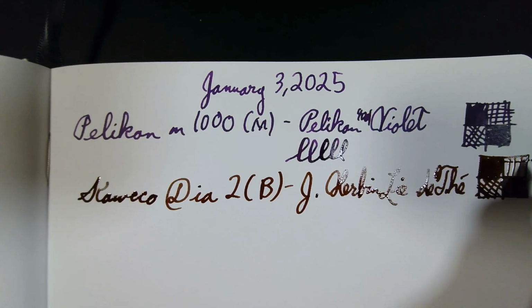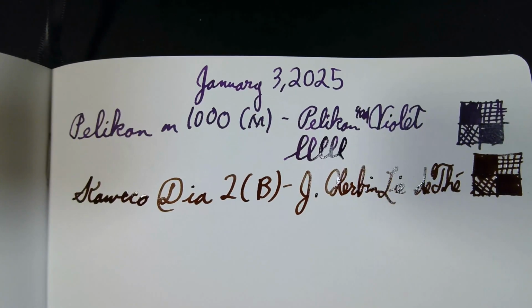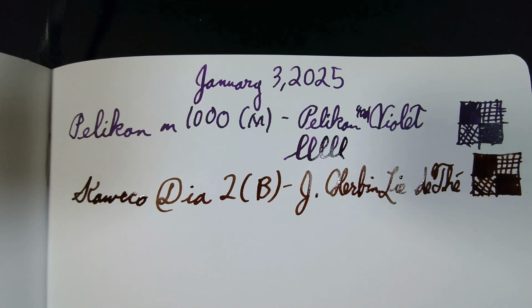This is one of those pens. You'll see several in my description that have 3 squirrels beside them. These are ones that I need to do a revisit to.